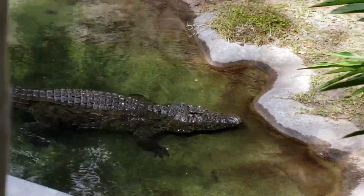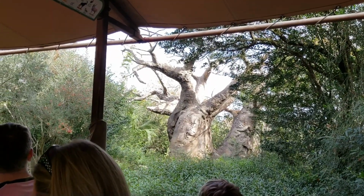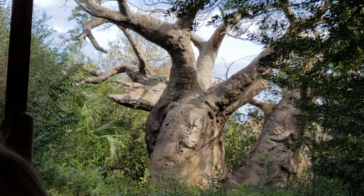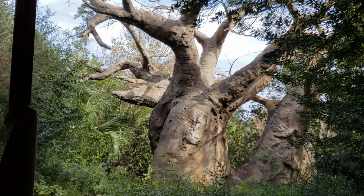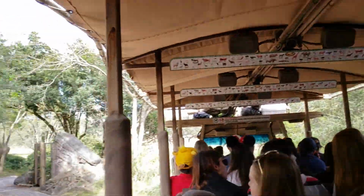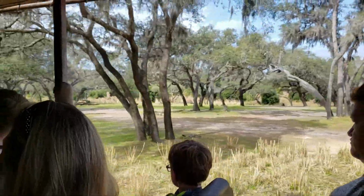Alright, so we've just left the baobab tree. It can go 9 months without growing a single leaf, and stays alive by storing water in the trunk of the tree. They also call it the upside down tree. It looks like it was planted upside down, with branches and stems that look like roots. Now as I look out into the savannah, I can see some animals already out there, but we're going to take this one step at a time, because I don't want you guys to miss out on some animals.